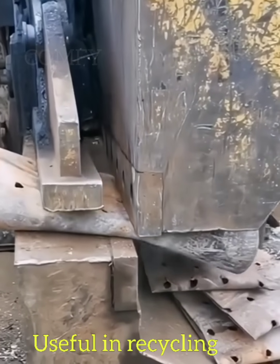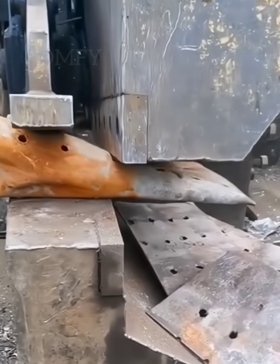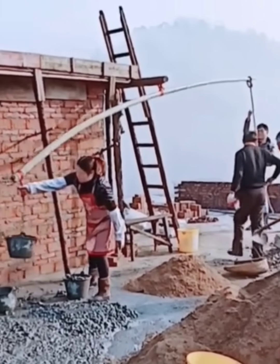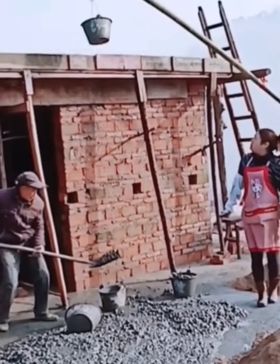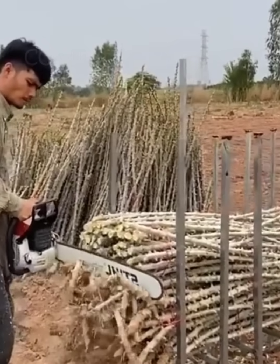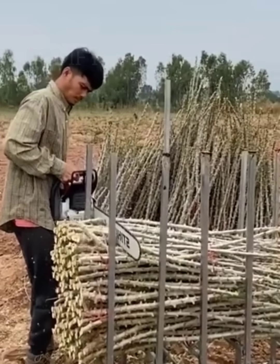Hydraulic powered metal splitter that can split metal parts into pieces. Mind blown creativity that is on next level. Look at this concrete lifting arrangement. It is easier to chop the wooden sticks into small pieces by pouring them into a mold.